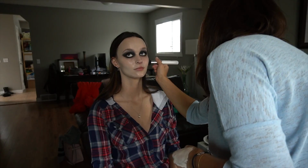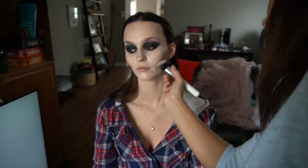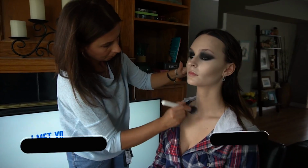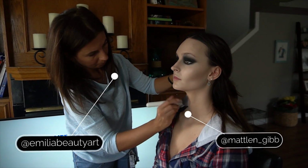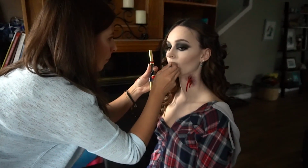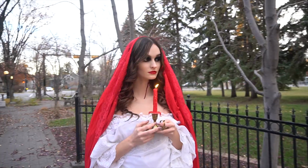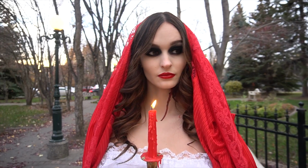I got my amazing artist Emilia to do my model's hair and makeup. We decided to go for very dark, heavy eye, red lips, very pale skin, and we also decided to give her a little vampire bite on her neck. I was thinking something like an innocent bride that got lured into Dracula's lair. He bit her, now she's slowly turning and she's becoming evil and haunted. That's kind of the vibes that I was going for.